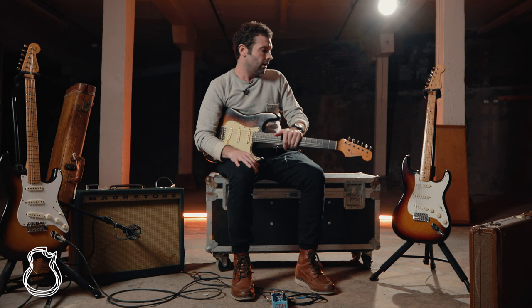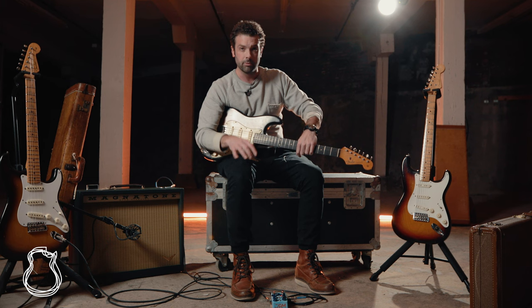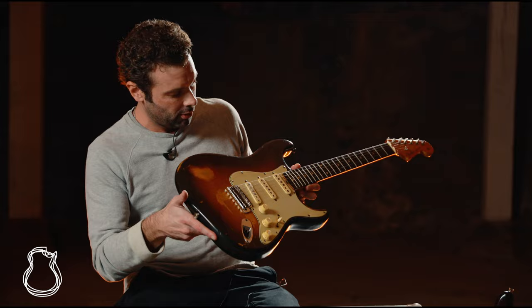They switched to a slab rosewood board during that year, and this is a great example. So the slab board, you can see, just got a big thick chunk of rosewood. This one has been refretted.